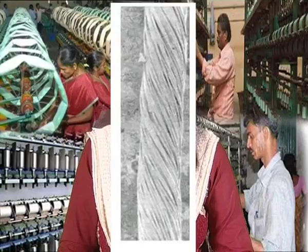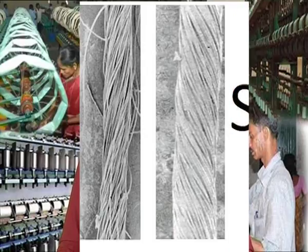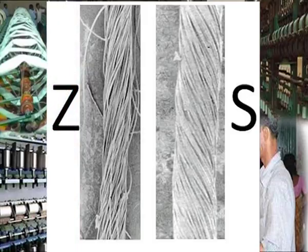Throwing is denominated by the number of turns per meter, and twist may be either clockwise or left twist, or anti-clockwise or right twist. The former is symbolized by the letter S and the latter by the letter Z.